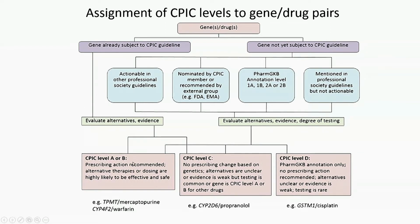CPIC level A or B is that a prescribing action is recommended at some level of strength, based on the gene-drug pair, as well as, very importantly, the evidence that supports the alternative therapy to be used for individuals that have a high-risk genetic status and are prescribed a high-risk drug. And examples of these would be TPMT and thiopurines or warfarin and its associated genes.